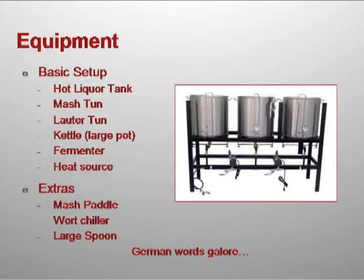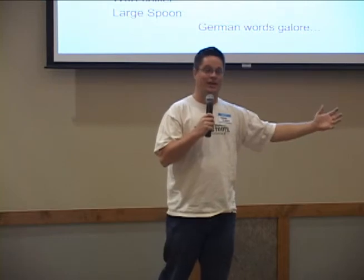So you need some equipment. You need some pots. You need a heat source. You need to heat it up. You need a bunch of stuff to stir it with. You need any kind of cooking utensils you can think of. A lot of this stuff can be found around the house. You also need more German words.